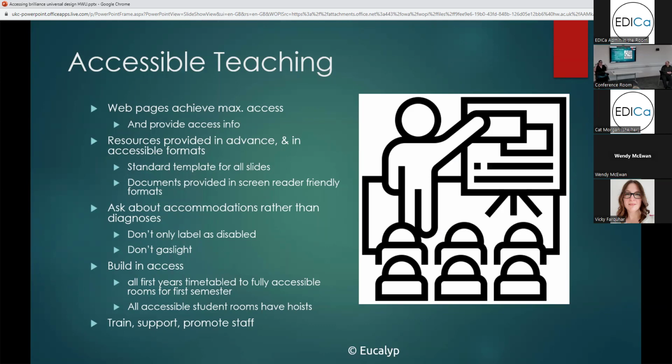And actually, as a university, as an institution, you need to know how many wheelies do we have, how much ramp access do we need, etc. What do we need for anybody that's hearing impaired? What do we need for the vision impaired? It's the impairments rather than the diagnosis that's the relevant bit. So it's what do we need to be supporting?